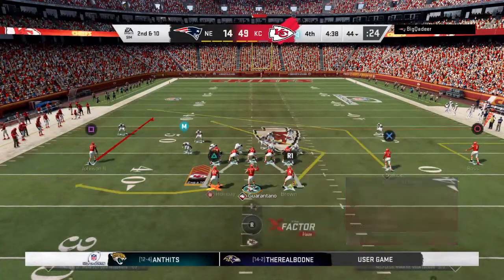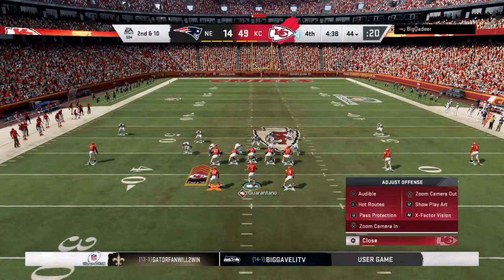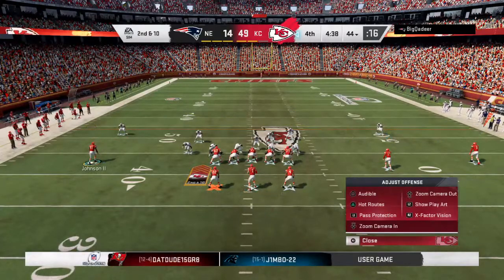Mike's 50. Hey, defense, let's go. Pick it up, D. Here we go. 50. Hard. Let's go, D. Check the backer. Hey.